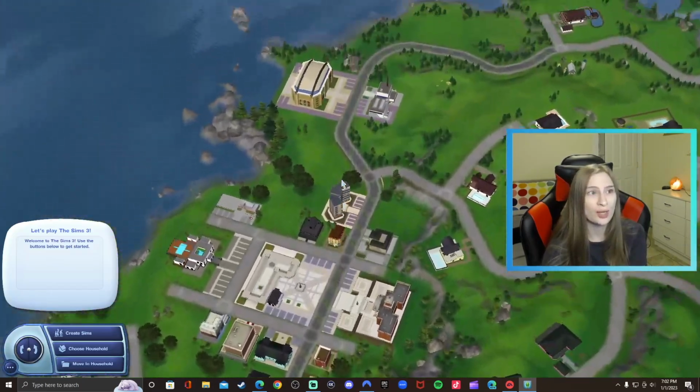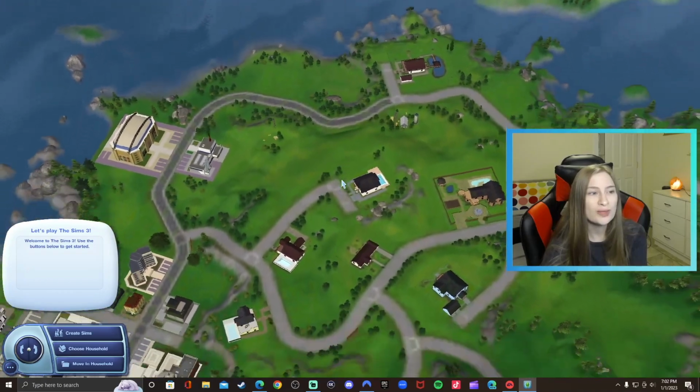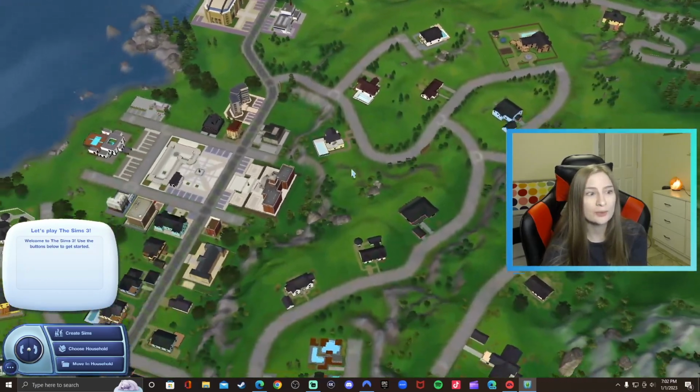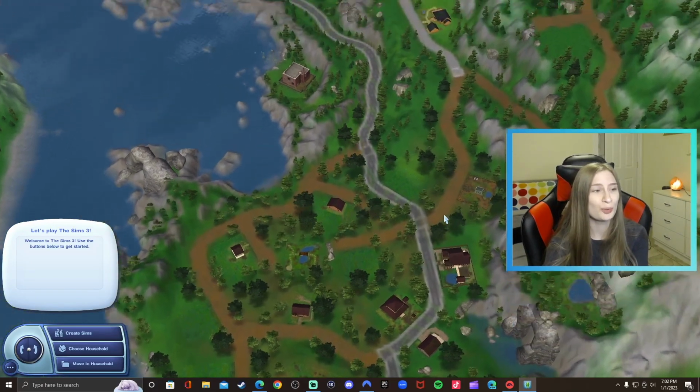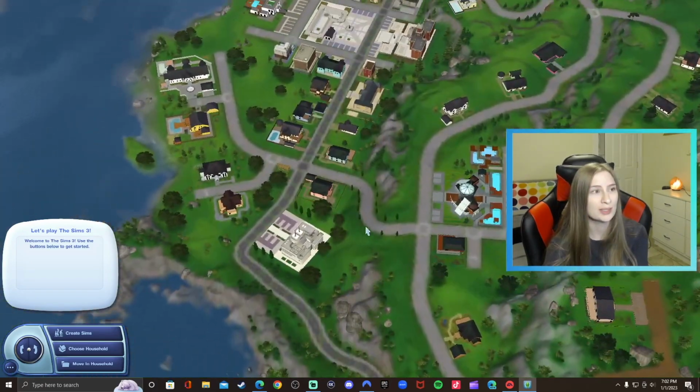Like, the quality is horrible. Was it always this bad? Because I'm on a really good PC right now and I feel like this is bad. But can we appreciate the open world? It makes me want to tear up a little bit.